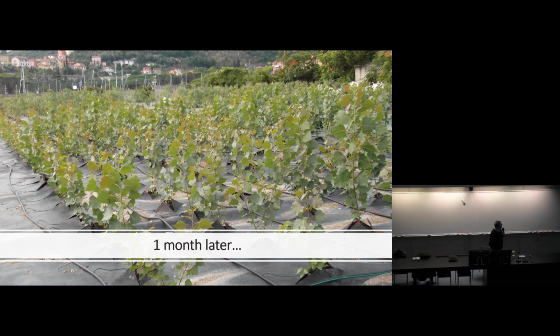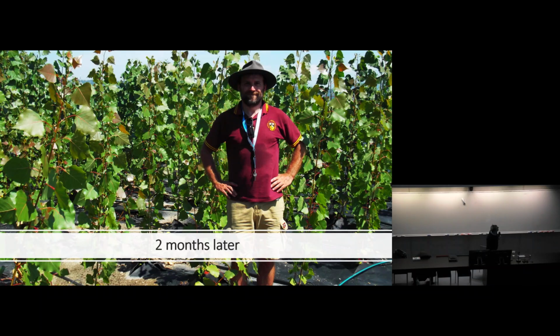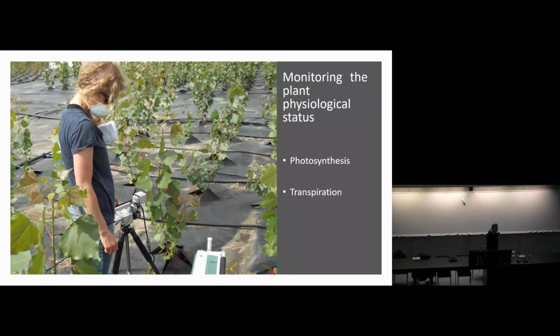And luckily, after 1 month, all the plants were very happy, or looked very happy. See here, poplar. They grow very fast. That's why we are interested. A few months later, they were a kind of small forest. We were very interested in following the physiology of the plant, because we wanted to know why they are responding so well to such a high pollution. So here, for example, we are measuring the photosynthesis, which for the plants is the equivalent of what temperature is for us. We measure the photosynthesis rates to tell whether or not the plant is doing well.